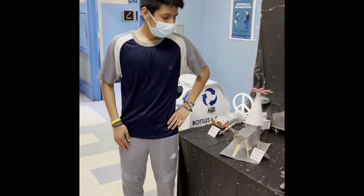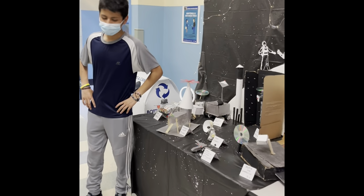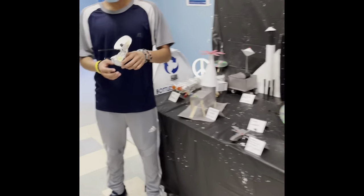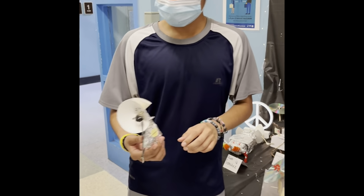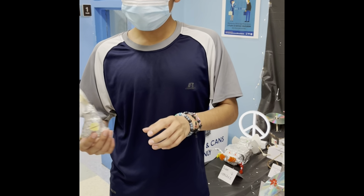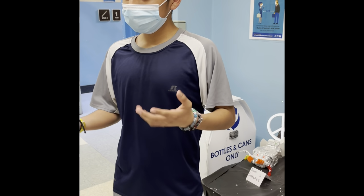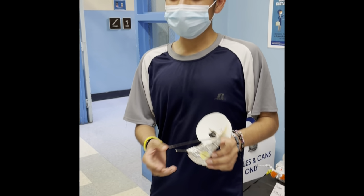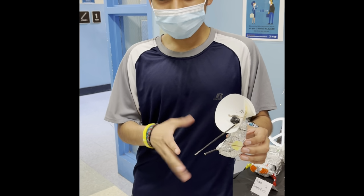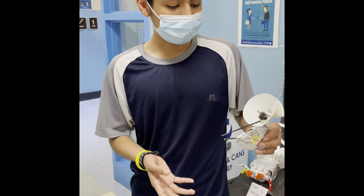Hello. My name is Juan Adero. I'm from the 8th grade. And it's pretty small. Well, this is my little project, or my little spacecraft. So I got inspired by another spacecraft that was launched a couple years ago called the Voyager 2. And that's why its design is a bit similar, but with its own differences.